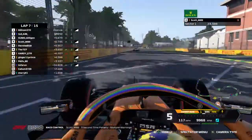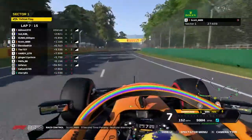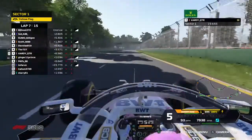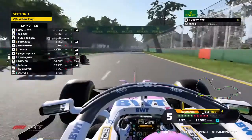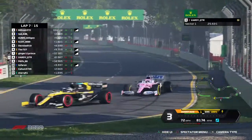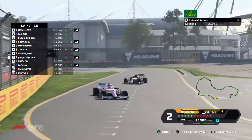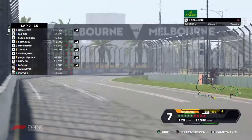Scott's still trying to get past Sumo. He drives himself off the track and picks up a 3-second time penalty. Not too confident then through the preceding right-hander. There's another spinner. Looks like Vardy's had a bit of an off coming through turn 2. Bit of a shaky exit, and he's going to fall down to P8. So not what he wants to do on these fresh medium tyres, potentially not getting them up to temperature as well as he perhaps could have.